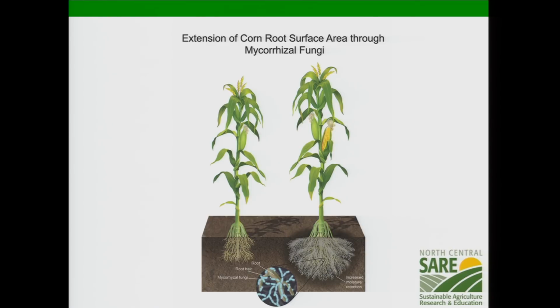Now, we've been hearing a lot about mycorrhizal fungi. I first heard about them in the early 90s when I was doing some work with buckwheat. I thought, the Russians were talking about this mycorrhizal fungi. I thought, what in the heck is mycorrhizal fungi? Well, they are pretty amazing. We're still learning about them, but as Keith will talk about, they're part of this underground carbon exchange.